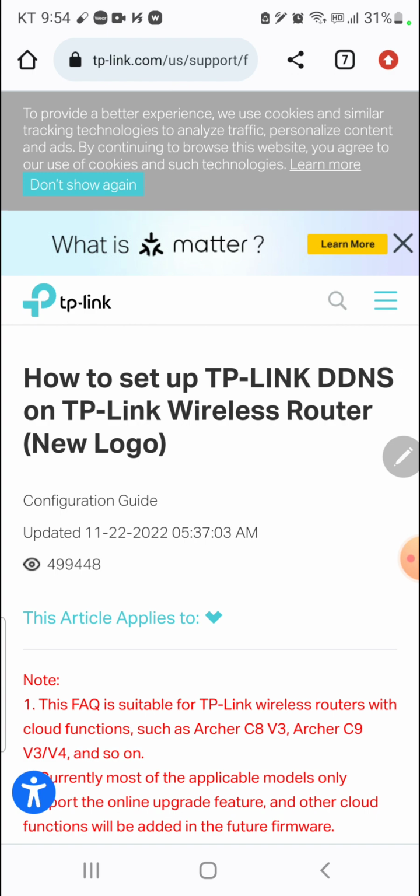DDNS is quite an important concept, especially with remote access, like remote desktop, security camera access, or file server access from outside your network, especially your home network. So first, let's read this interesting article about TP-Link setup.